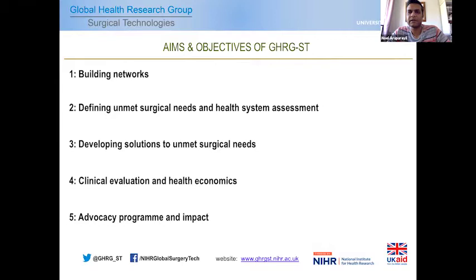The main objectives of the group are described on this slide. We wanted to build networks of people, find who the main stakeholders are, understand the situation in the country and what the surgical needs are, conduct surveys, understand the health system, then come up with solutions. We wanted to work with partners who have already been using innovations in their hospitals in rural settings, help these key leaders who've been involved in innovative surgical work, and also add a research element to it.